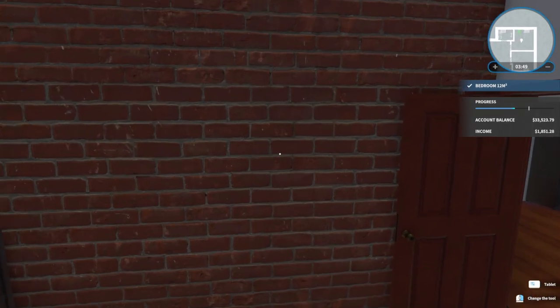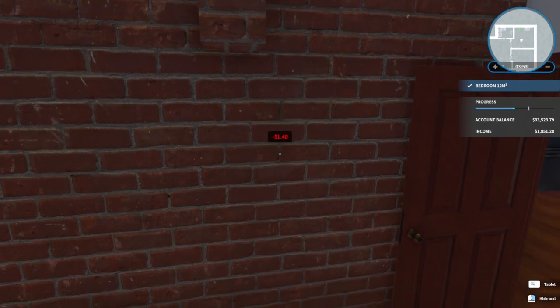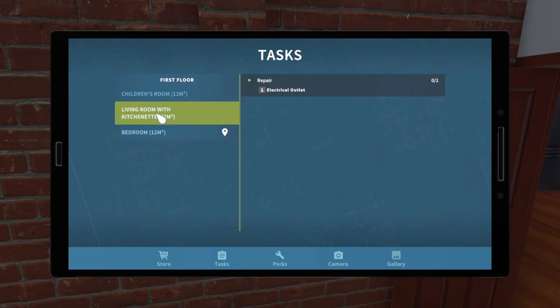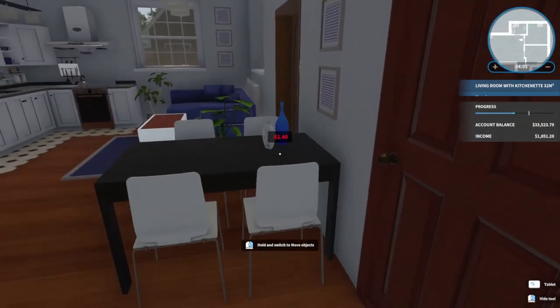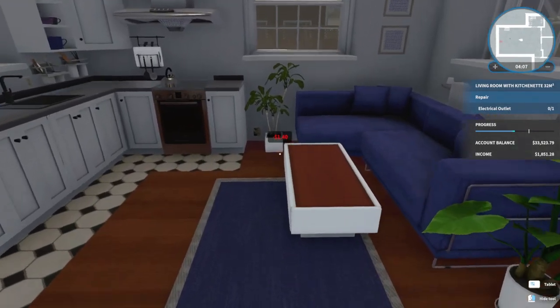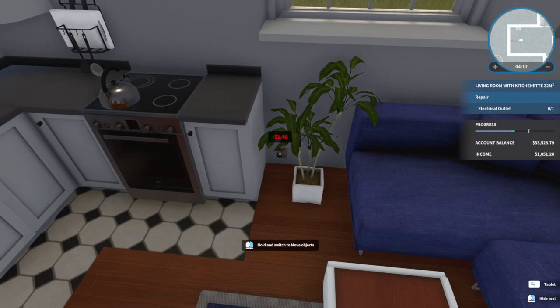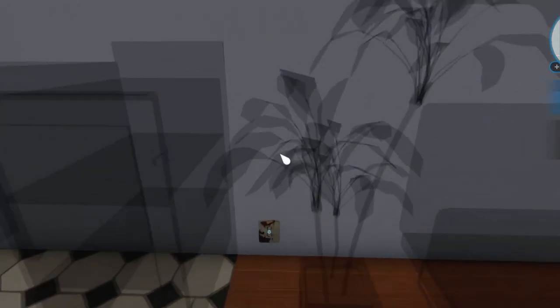I think they would want this painted, wouldn't they? Let's see. Tablet, what's next? Modified layout. Living room. Repair electrical outlet. There. Okay. Nope, nope, nope. Come on. E. There we go.